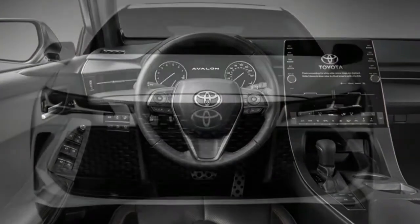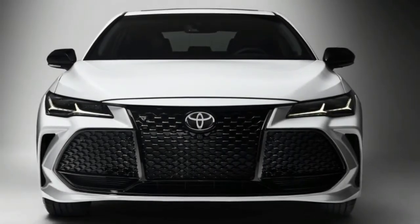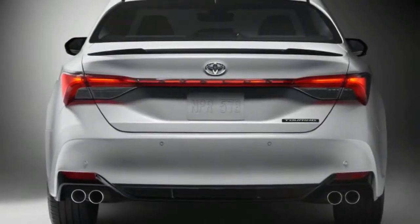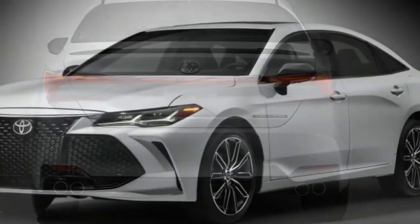Now, the less than first stuff. Underpinning the 2019 Toyota Avalon is the same TNGA platform found in the Camry, Prius, CHR and most future Toyotas, plus presumably the Avalon's Lexus ES cousin.